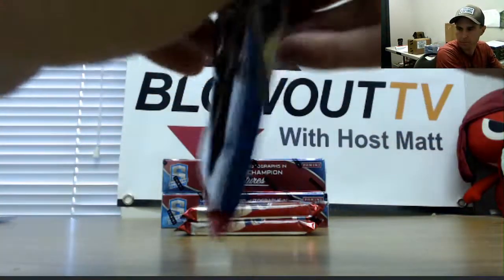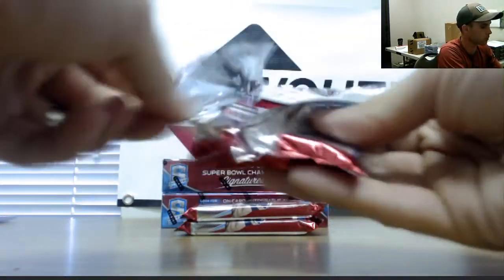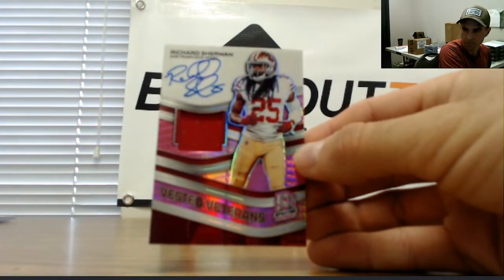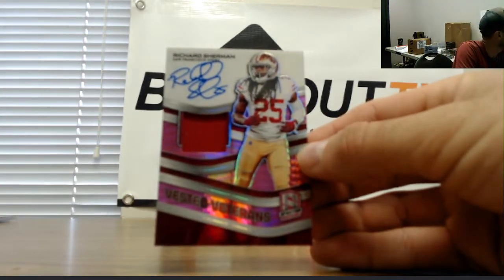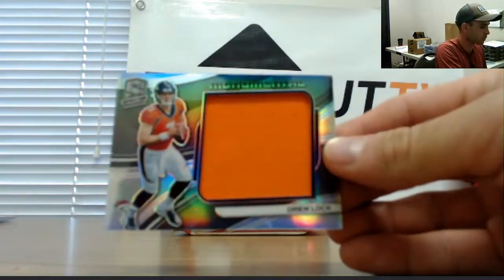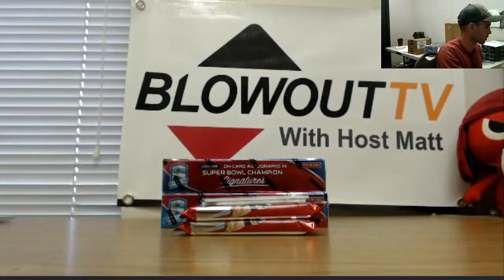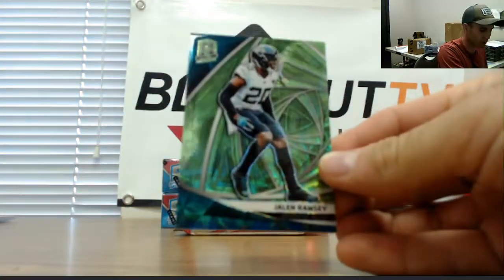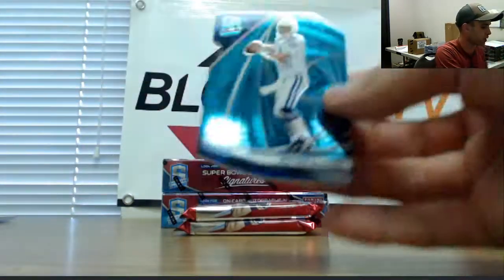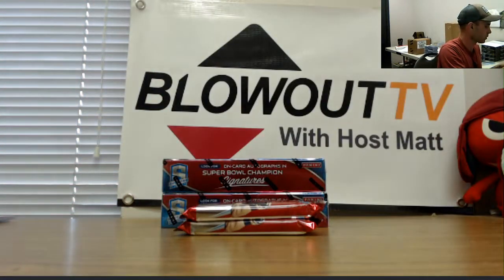Pack number two. It's a 49ers veteran jersey autograph of Richard Sherman. The Singletary was on card, yes. It's just like the Richard Sherman. That's number to 15. Drew Lock, jersey for the Broncos. Number to 199. Jalen Ramsey, who got into it with his coach on the sideline. Jaguars. Number to 35. And Peyton Manning, the Sheriff, to 50. Colts die cut.